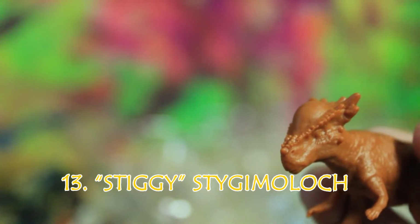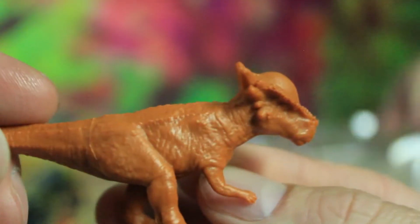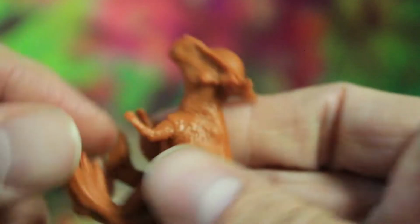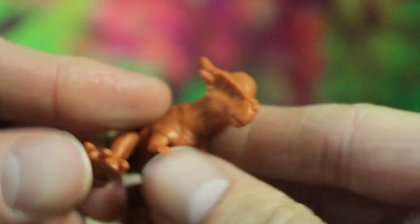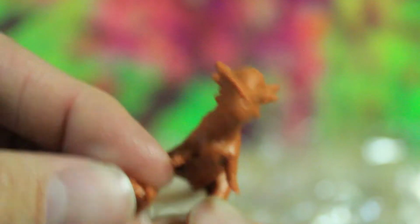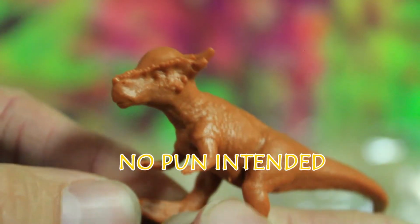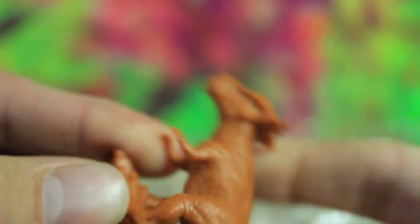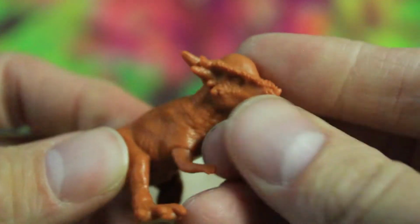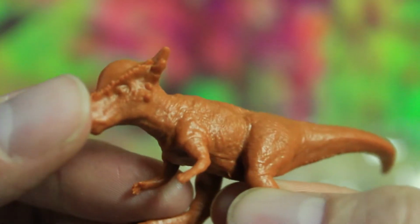Stiggy, or Stygimoloch to the layperson, or to the informed person, whichever the case may be. But we do know that Stygimoloch was a very influential dinosaur in Fallen Kingdom. Probably one of the most influential dinosaurs in the Fallen Kingdom. And if you disagree with that, then you didn't watch the same movie I did. Go back and watch that and look at what Stiggy does. Stiggy really has an impact, no pun intended, on the entire ending of Jurassic World Fallen Kingdom. So yeah, Stiggy gets an A+ in my book, and he probably deserves a place at the front of the dinosaur pack.